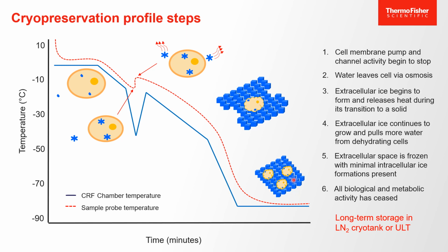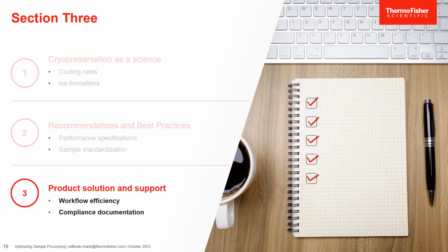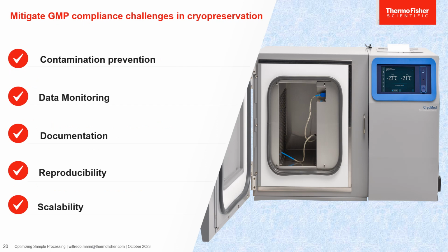Great. So now what type of solutions do we offer that you can work with to optimize and improve this process? I will call out the CryoMed control rate freezer. I presented this slide recently at the International Society for Cell and Gene Therapy regional meeting. I did this with colleagues because we were focusing on GMP compliance. I can go through each one of these very easily now because the CryoMed control rate freezer satisfies a lot of these points that such personnel who work in these environments require.